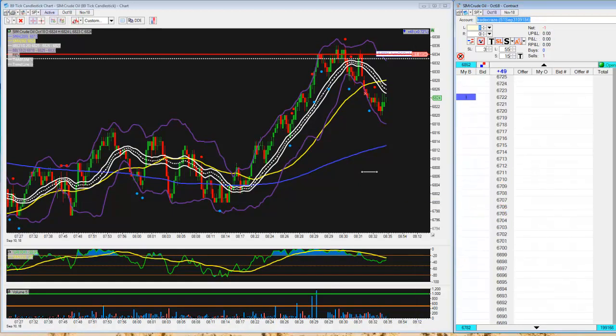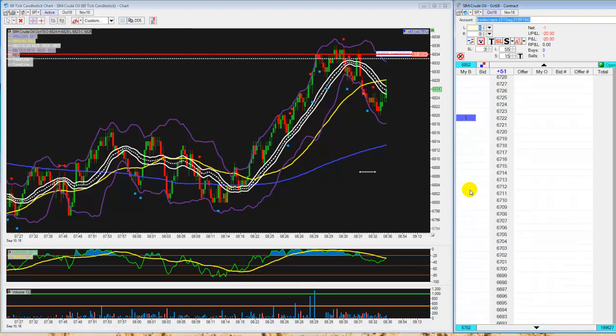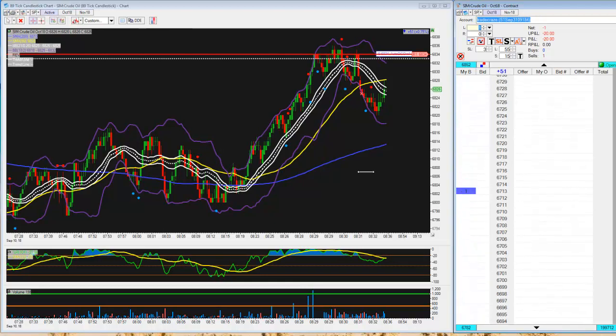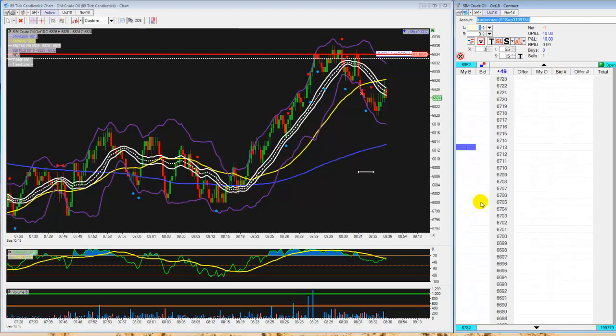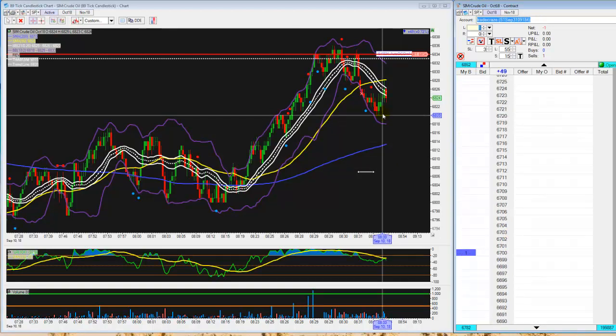What's R2 today? S2 is 6638. S1 is 6712. So let's actually go S1 for now. 6700 is GAN 90-degree angle. That perhaps could be doable. We'll go that. Of course, we need the market to move.